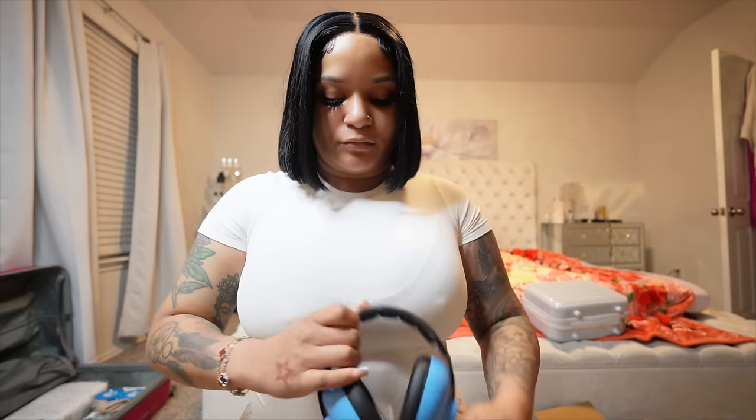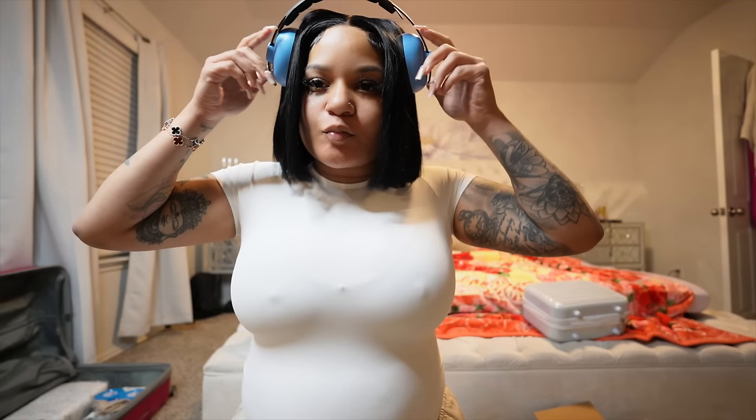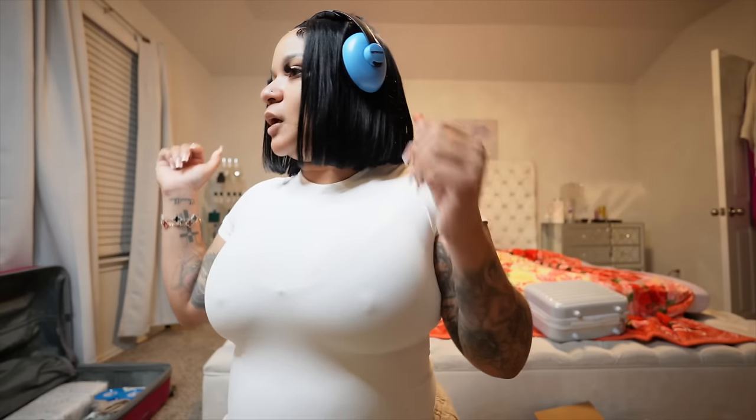I gotta put this wig down, child. I'm looking like, oh, this is so cute. This, it might work for me. Shit.